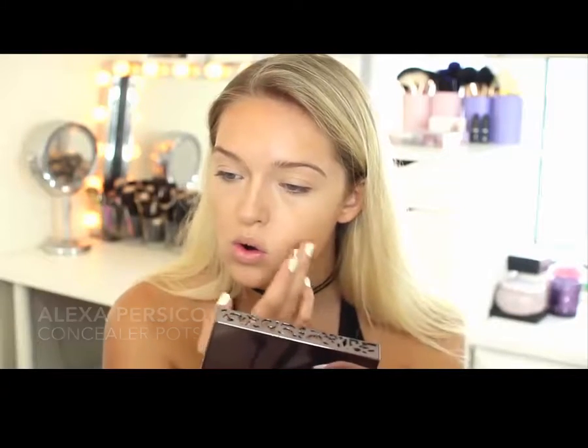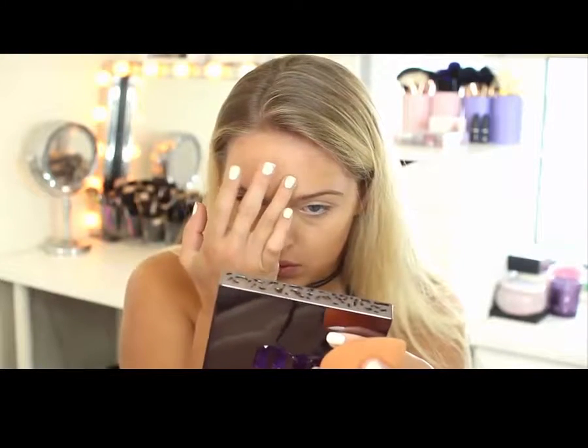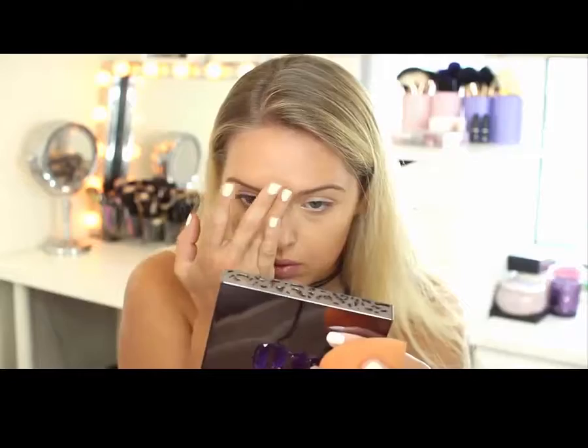These are the Alexa Persico pots of concealer. I mix my colors together, and this is what I use to conceal blemishes on myself, and I also use it on some clients. But yeah, I really like this concealer to cover blemishes.